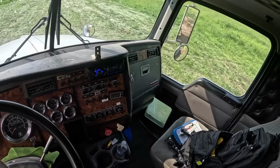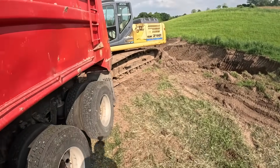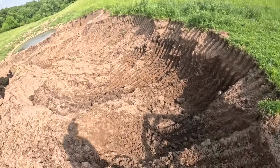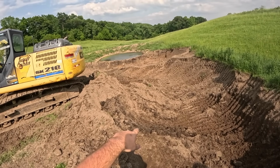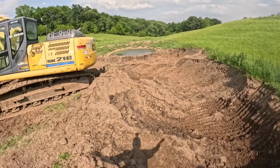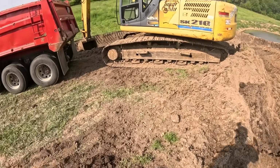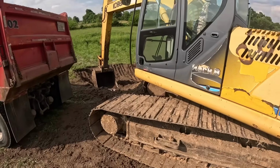So we'll find out here. Oh yeah. So it looks like we got some pretty good dirt here. Obviously this is a pond, so all this dirt down here in this bottom has basically washed down here over all the years, and this is good stuff. So we're gonna screen it, clean it, mix it, and sell it.